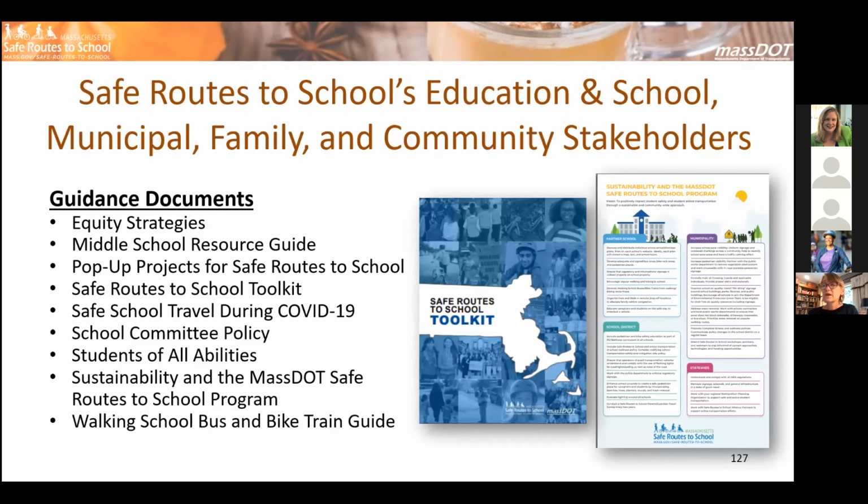So the Safe Routes website also contains many guidance documents and resources covering numerous topics. Particularly popular has been our Safe School Travel during COVID. Pictured here are our Safe Routes to School Toolkit publication and the Sustainability in the MassDOT Safe Routes to School Program document. As you can see, the topics are wide-ranging.